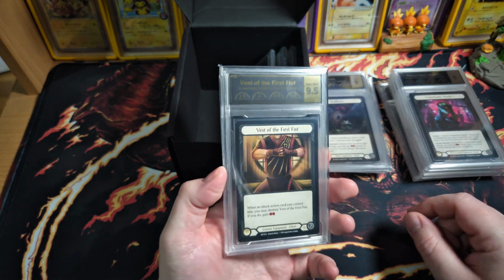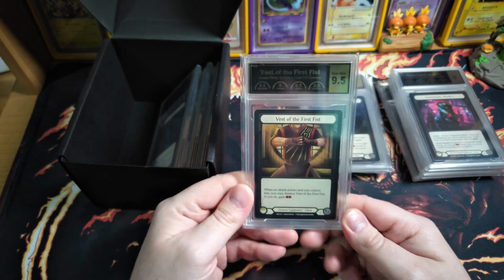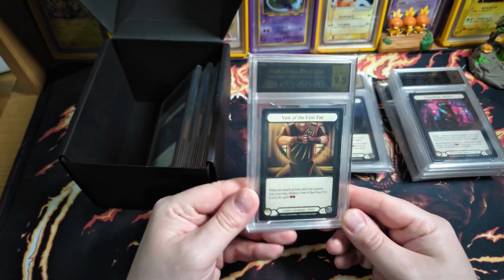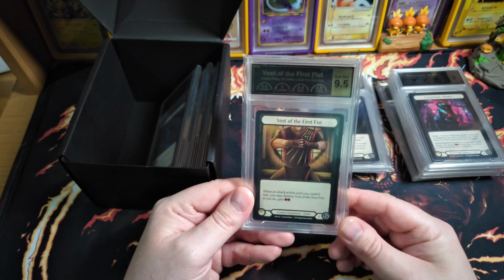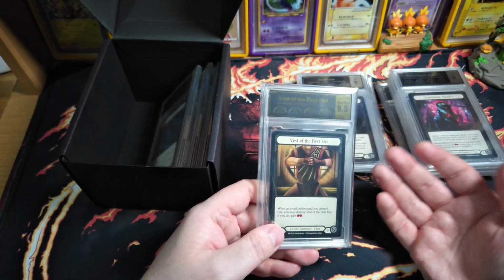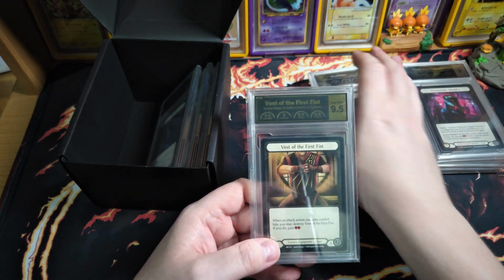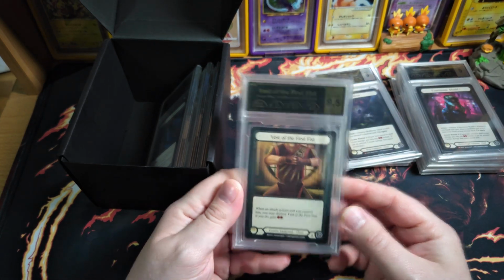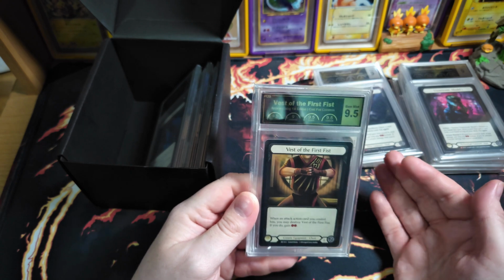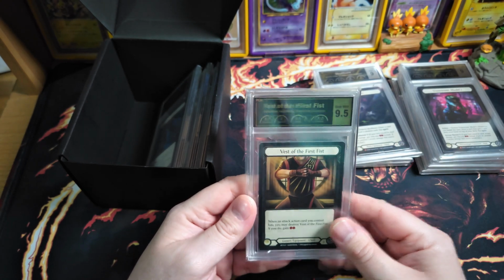Pretty standard what you're going to get from the earlier sets, but a 9.5 is nonetheless. It goes into my 9.5 collection slowly but surely. It's not a main thing for me. Crucible of War is my main thing. If I get copies that I think are gradable, just through collections that I pick up, or I see it for a good price, then I'll pick it up.